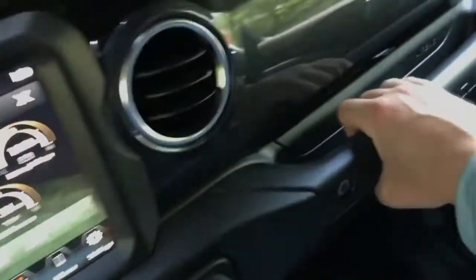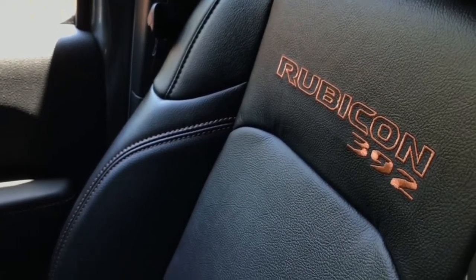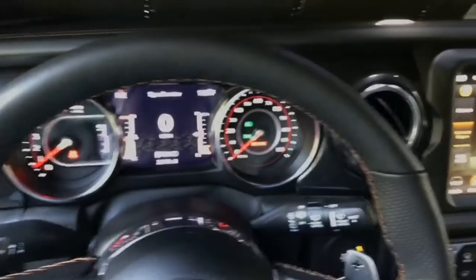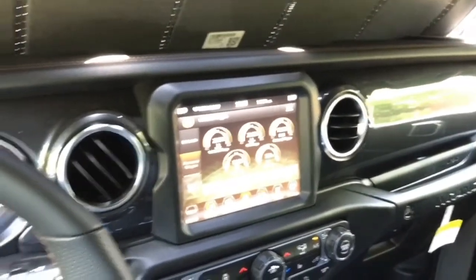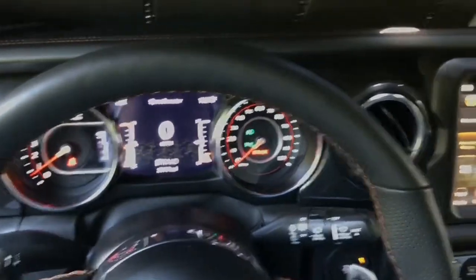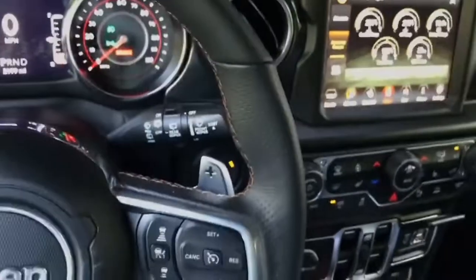Got a grab handle over here, and then you got your glove box. It's pretty deep, but it's full of manuals and discs. There's an airbag. They got a Rubicon 392 embroidered in the seat, which is pretty cool. Doors are nice. Dash is nice. I would say that this interior is really nice for a Jeep. You know, compared to some of the older Jeeps that I've seen, I think they refreshed this one 3 or 4 years ago. And it's rugged, but it's also well appointed, and it looks nice.